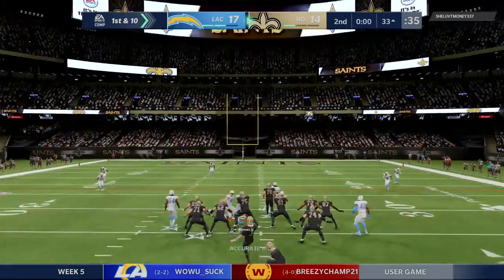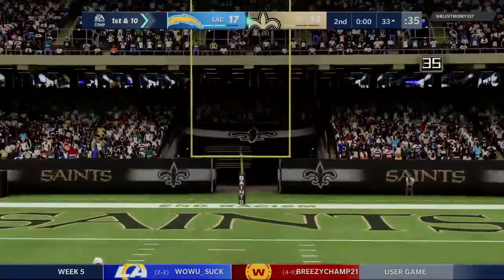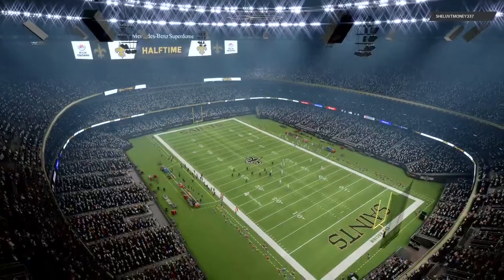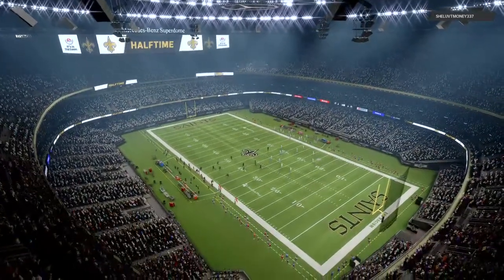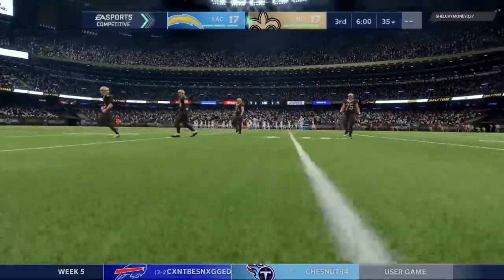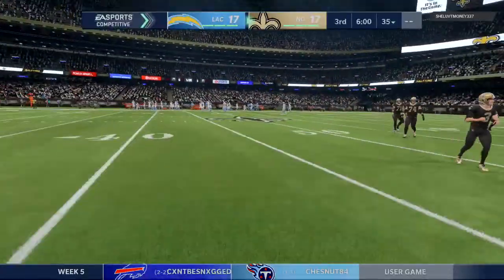From the right hash and call it an even 50 yards. And this one is right down Broadway. So thanks to the late field goal, we are all tied up heading to intermission. As we'll get you over to Orlando, where standing by is Jonathan Coachman. He has our EA Sports halftime report.